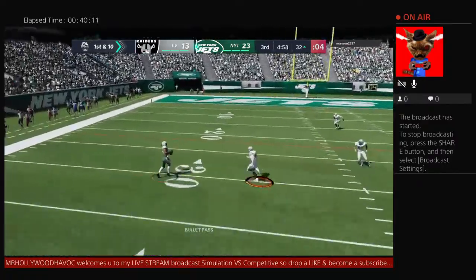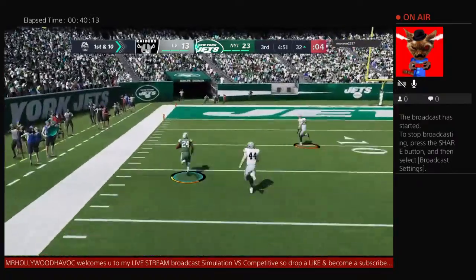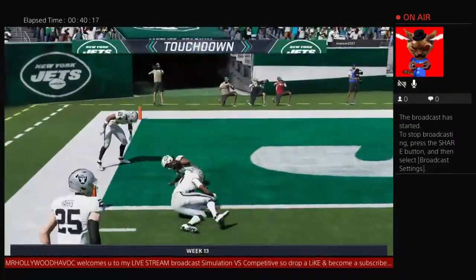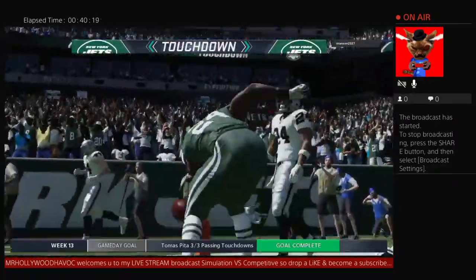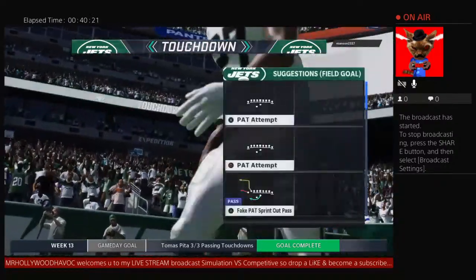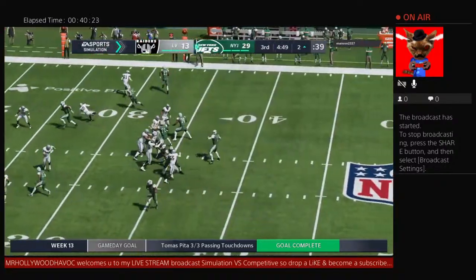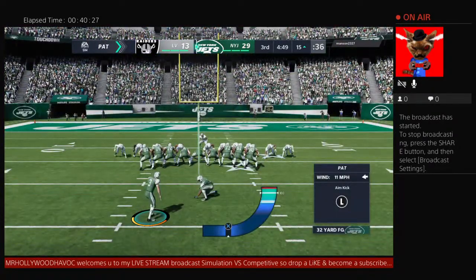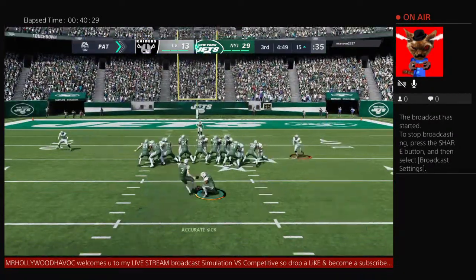Darnold on first down. The left side throw complete to Adams. And he's in. Touchdown, Jets. Josh Adams, his first touchdown on the year. And the Jets find a way to stretch their lead. And that's another route that defenders would vote to take out of the game.